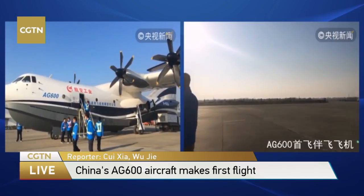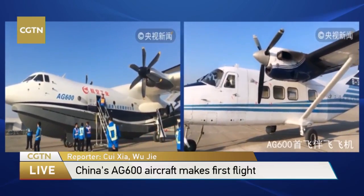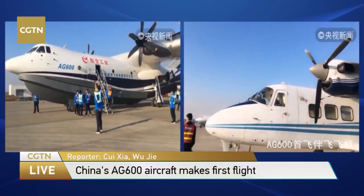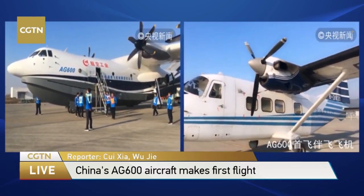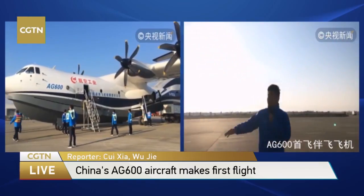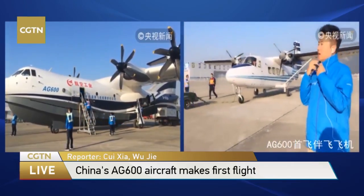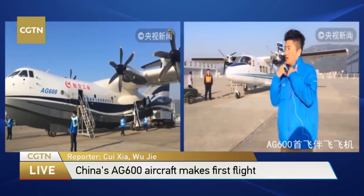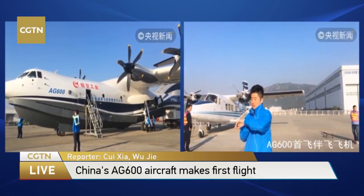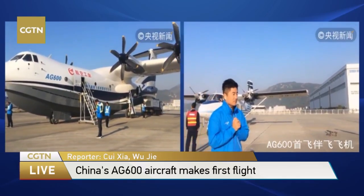Okay, I see on the message board that many netizens are very interested in the AG600 and C919. Actually, the C919, AG600, and Y20 are the three large aircraft that China designs. Through the camera, we can also see that the AG600 has a hull fuselage, and on the upper part, it looks like an airplane. The AG600 is capable of taking off over water and on land.